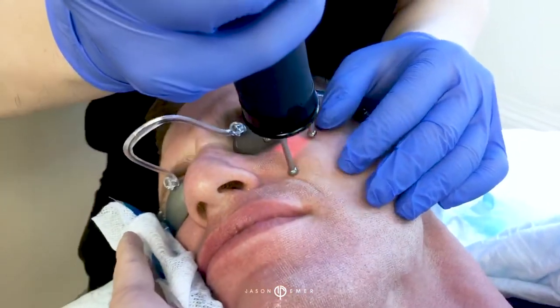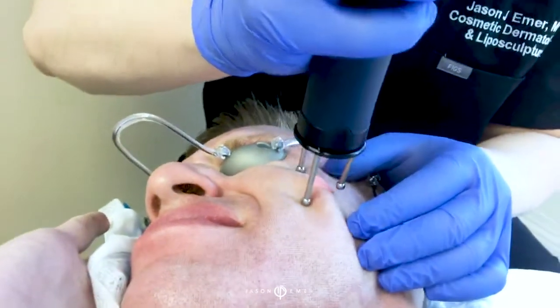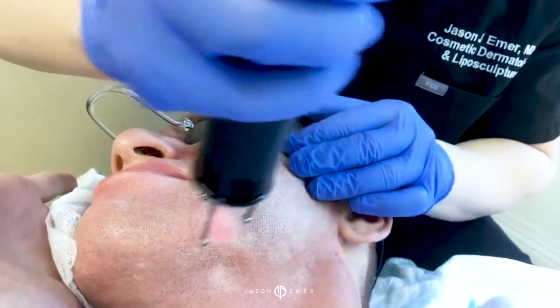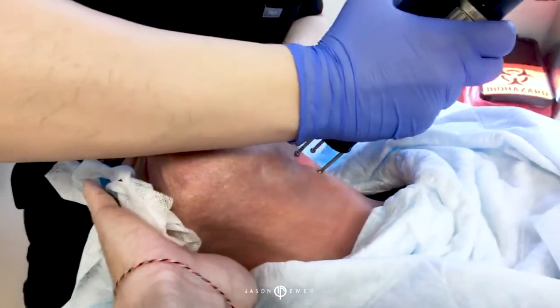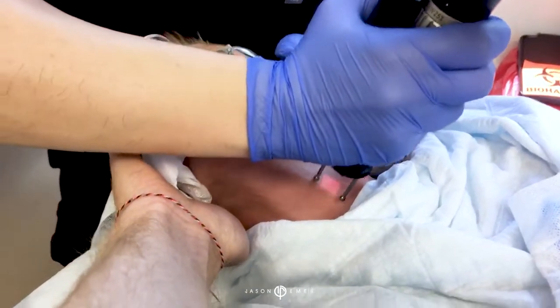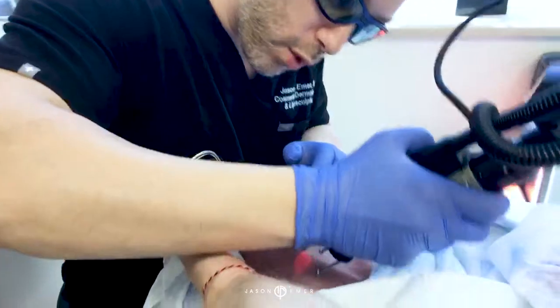And so you can see the fractional columns of the laser in the skin. Basically there. Good. Okay, we're going to do this lightly on the neck. We've already pre-treated some of the spots already. It's going to be very light. How's this going to help after Fraxel? This is going to help get more improvement.